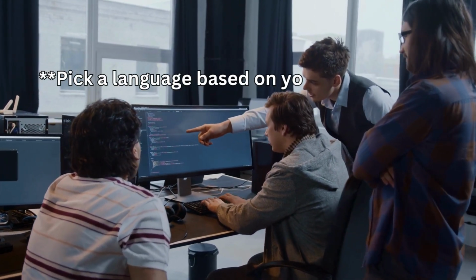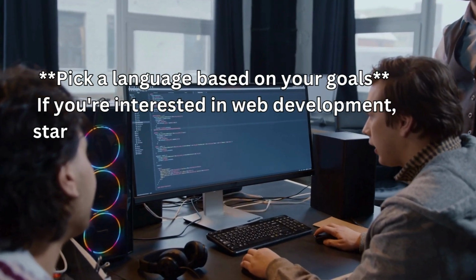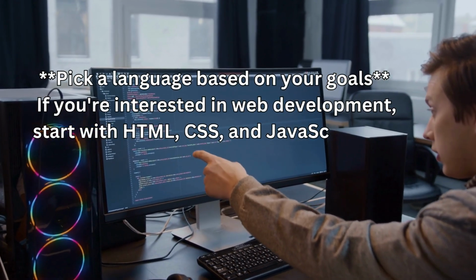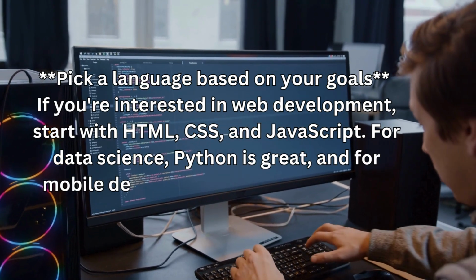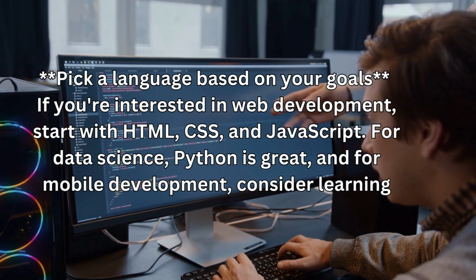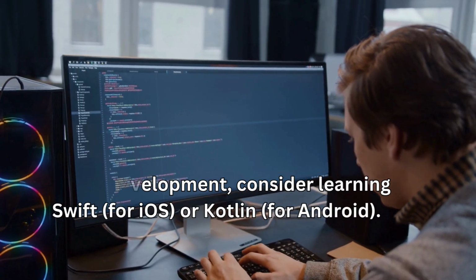Pick a language based on your goals. If you're interested in web development, start with HTML, CSS, and JavaScript. For data science, Python is great, and for mobile development, consider learning Swift for iOS or Kotlin for Android.